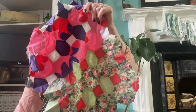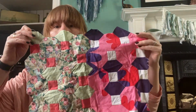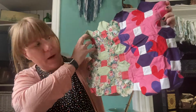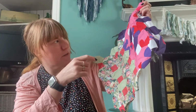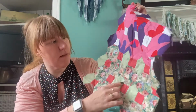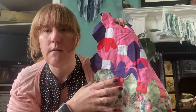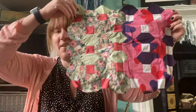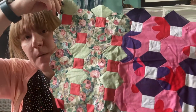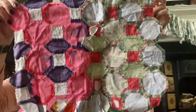Okay, so it's like some funky mixed patterns there. It's got several different shapes. This one's got different English paper piecing shapes. So it's got the hexagons and the squares and whatever you call that diamond with some flat sides. I don't know what that shape would be called, but anyways, obviously a bit wrinkled from the packaging, and some of the papers are still in the back.